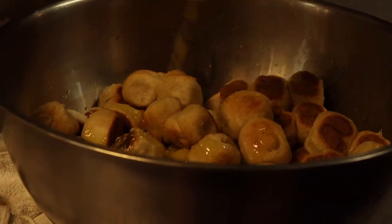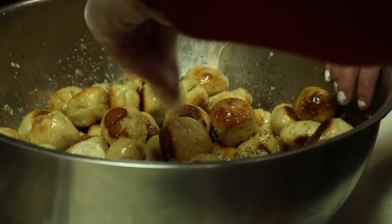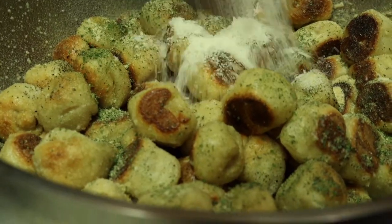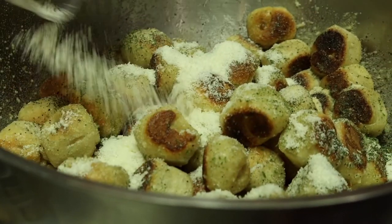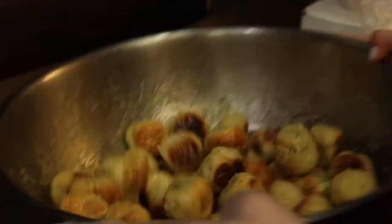Then fresh garlic covers the knots, and we season them with salt, pepper, parsley, garlic powder, and Parmesan cheese. Finally, we mix them so that all the ingredients are well integrated.